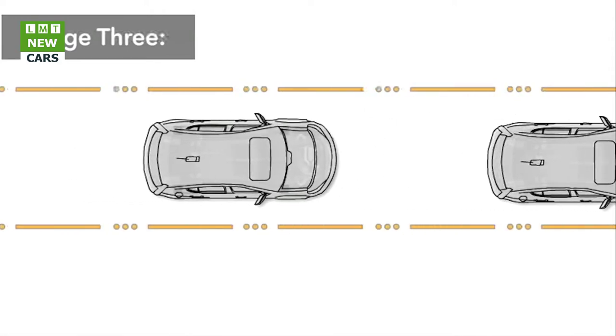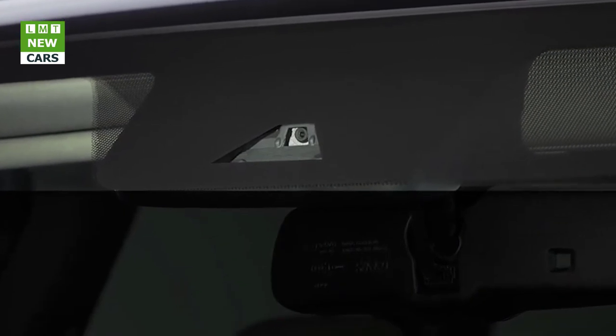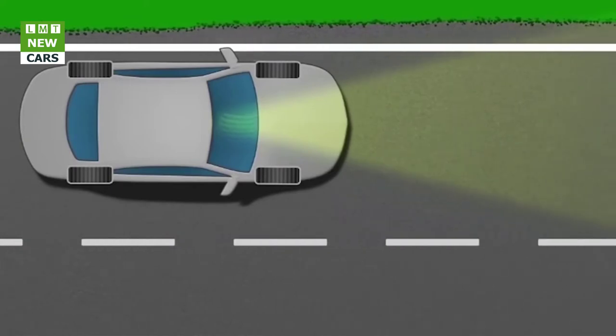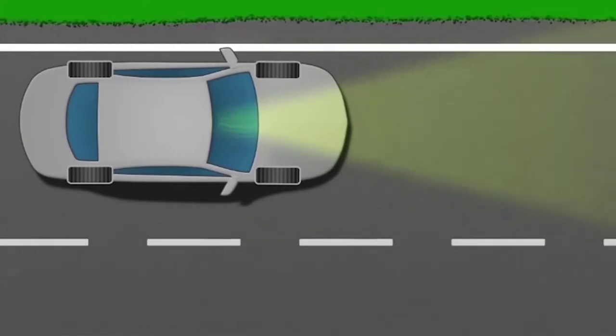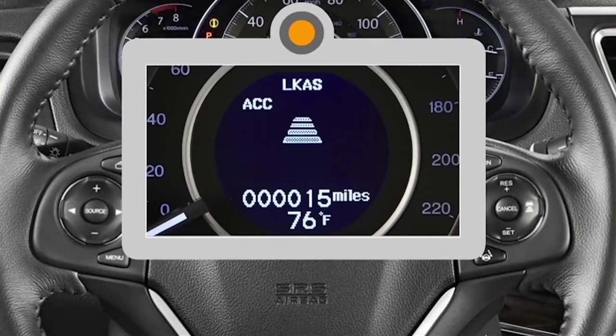Lane departure warning. A small camera searches for the lane markings on the road. If it detects the driver making an unindicated lane departure, visual and audible alerts will signify the departure. Adaptive cruise control helps you maintain a set following interval behind a detected vehicle in front of you, so you don't have to manually change your speed.